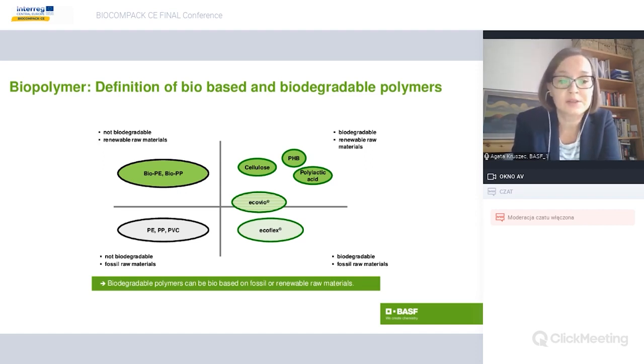And what I will talk about today is EcoVio, EcoFlex. This is partially biodegradable, I'm sorry, fully biodegradable, but partially based on fossil materials, based partially on renewable. So bio-based content is there, however, fossil base is also there. Of course, on the landscape of possible solutions, we also have fully biodegradable and bio-based materials like cellulose, PHB and PLA. But this is not the story for today. This is the starting point.